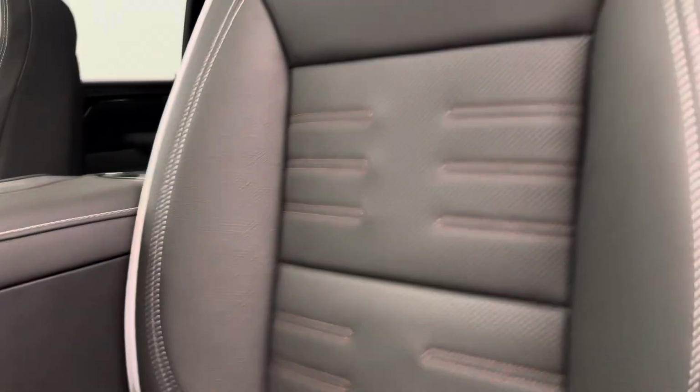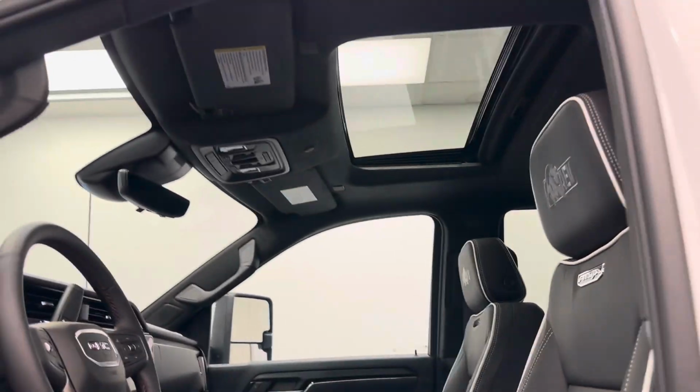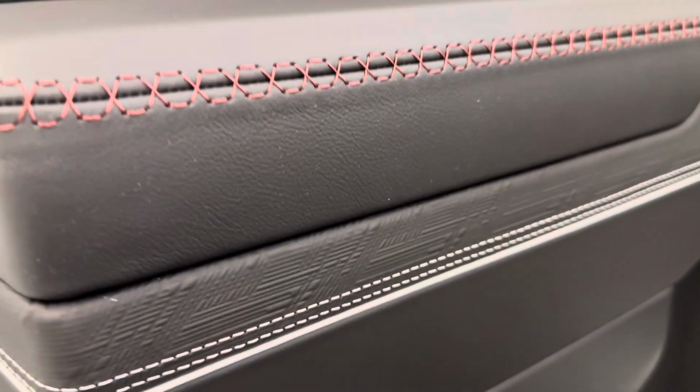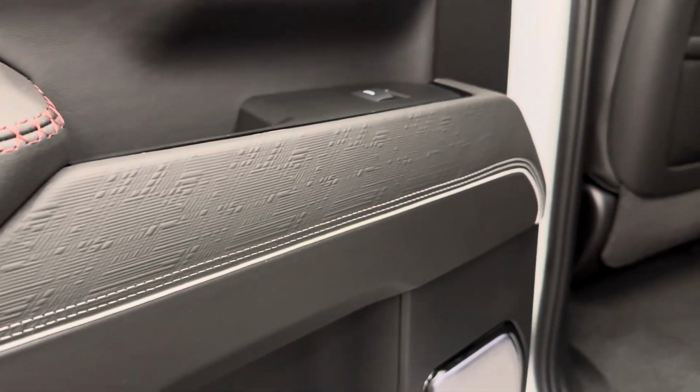And our interior color is jet black. Obsidian Rush is our interior color. Obsidian Rush. Very nice.